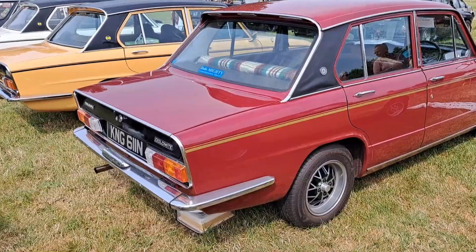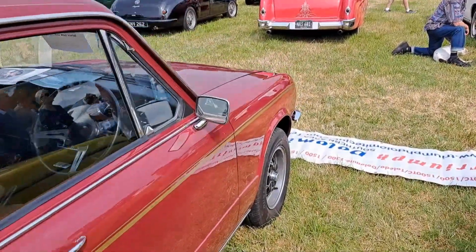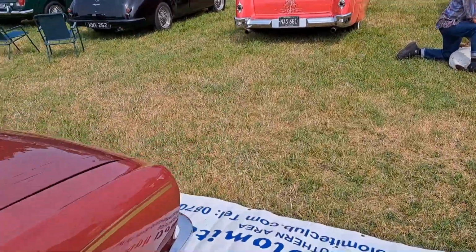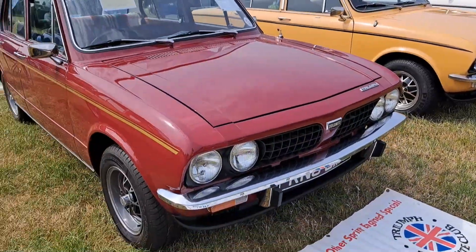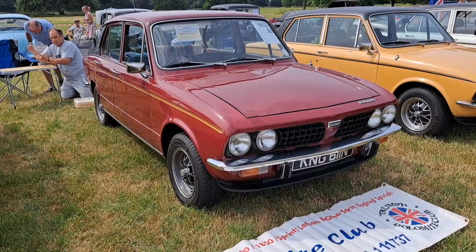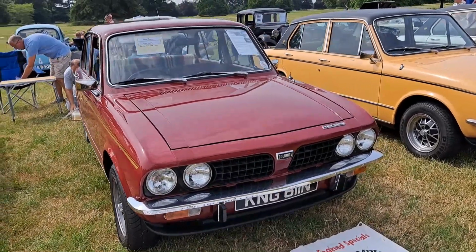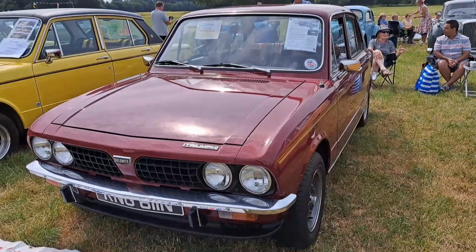1850 HL Dolomite. When the Dolomite was first launched in 1972, they were just called the Dolomite. They weren't called the 1850 HL, but in retrospect, this is what one of these is, and this is the type that I filmed for the 4-year channel anniversary in September 2022. So this will be 74, 75.